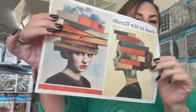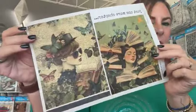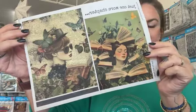Head in the Clouds. Okay, a slightly different design, but still on that book theme. Really quirky images. And then finally, just one more chapter. This one's got a little bit more of a vintage vibe to it, but we're still embracing those books and butterflies theme. And I've also got the cuttables.